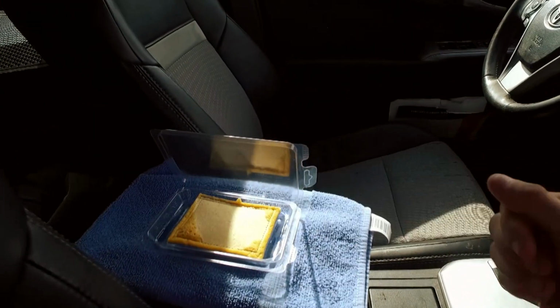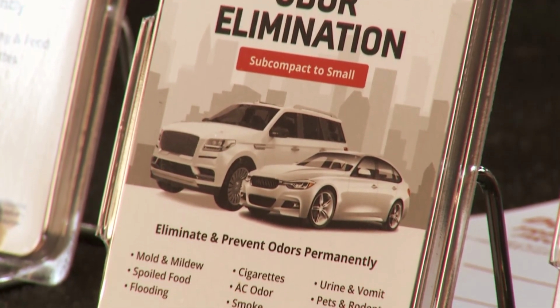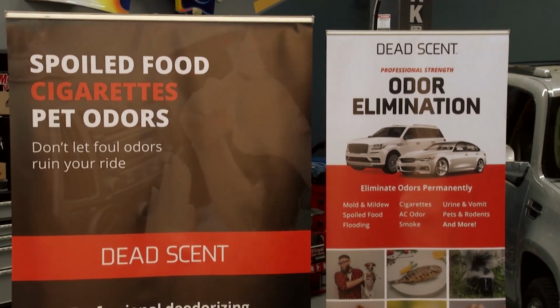You want to let it run then, again, minimum 6 hours. We recommend, if you have the opportunity, again, overnight is even better. And then once it's done, you've got to give yourself at least an hour to let things air out and let all that gas out of the vehicle.